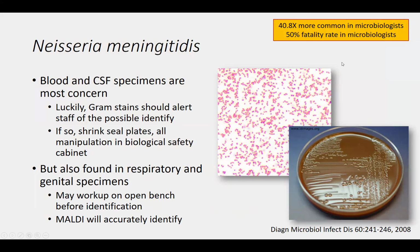Anyway, when a clinical microbiologist gets an infection with Neisseria meningitidis, the fatality rate is 50%. That would be if it was a bloodstream or spinal fluid infection, 50% mortality. So this is one I really worry about quite a bit. You're really more concerned about these blood and spinal fluid isolates because those are the ones that are proving themselves to have the virulence factors needed to cause these very intense symptoms. But we also get it from respiratory infections frequently. We'll blow it off. We'll call it normal respiratory flora most of the time, but we're still working with that bug.